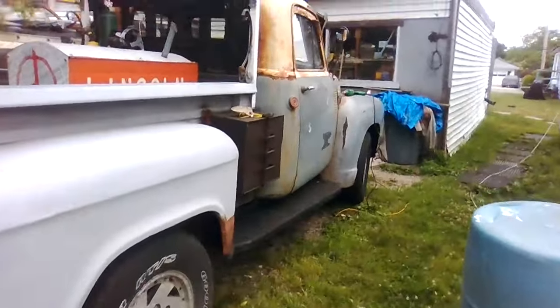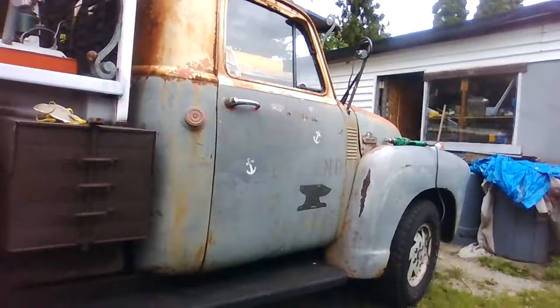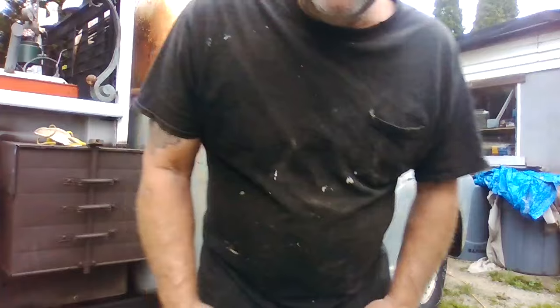Beautiful morning, Saturday morning out here. You're lucky you're out early. I got up early this morning again. She woke me up at 4 a.m. to go pee. So we're out here working already.